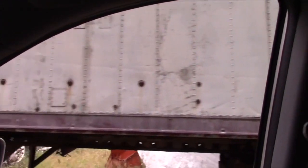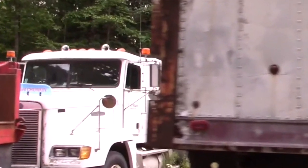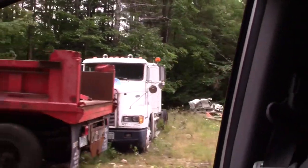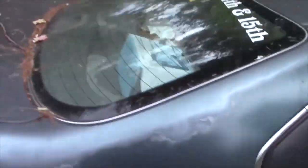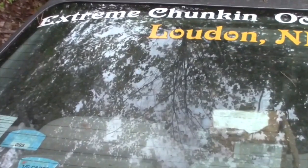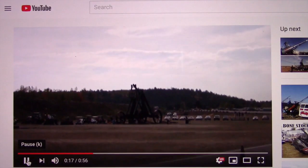Here is another view of the white tractor trailer truck. Then you can see this blue sign on the hood of the truck that reads Chunkin. Then on the right is a dark colored Honda, and they have a sticker advertising Extreme Chunkin, October 14th and 15th in Loudon, New Hampshire. Now Loudon is located about an hour away from this location. It's right near Concord, which is the capital of New Hampshire.